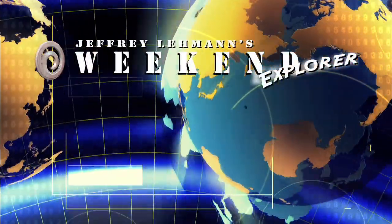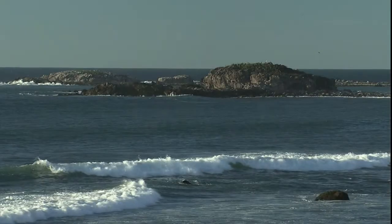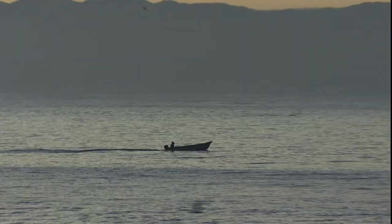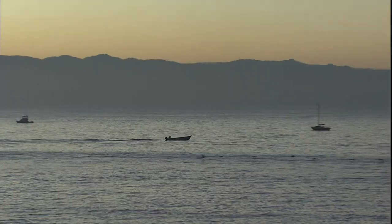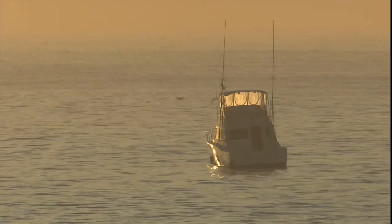This is a Weekend Explorer Quick Trip. Punta de Mita is in the heart of Riviera Nayarit. Being just west of a time zone change, the sun comes up relatively late in Punta de Mita in January. We were just as happy it did, as we were on vacation after all.